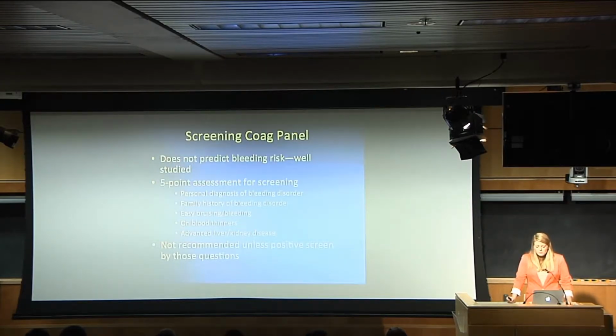So screening with coag panels doesn't predict a bleeding risk. Patient history and physical screening assessment is really what's necessary in order to determine whether or not one is even indicated. And unless the patient answers positive to one of those above questions, there's really no indication for a screening panel.